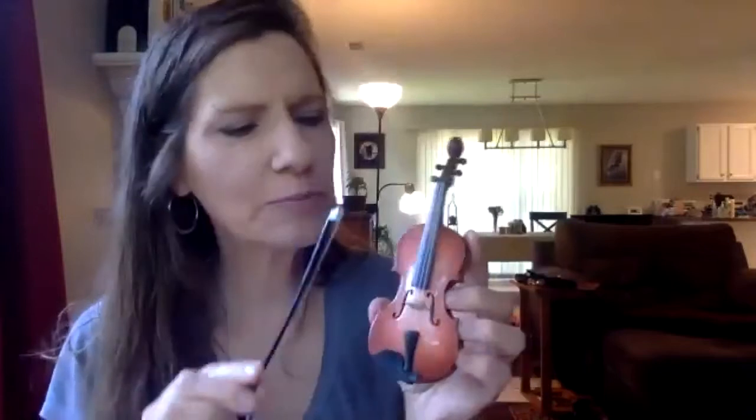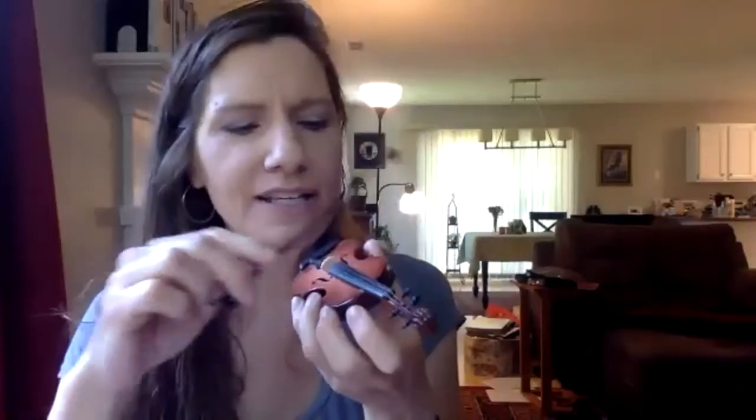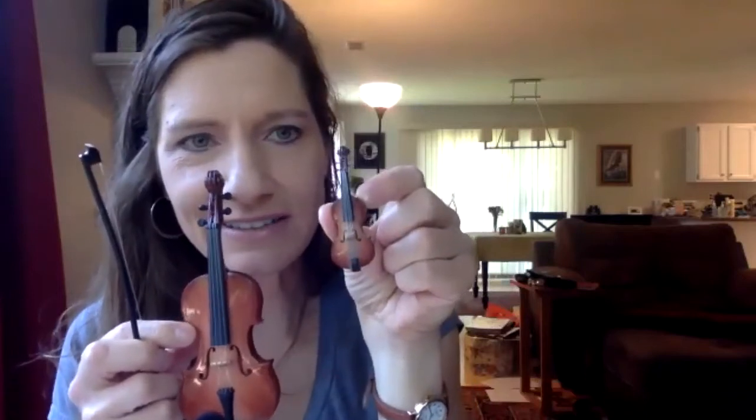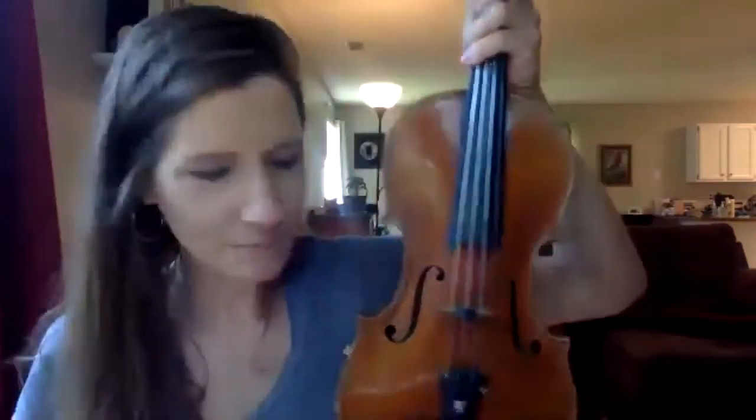Look how small it is. But I still think it would be a little too big for a mouse. This would be more for a rat or something like that, a little bit bigger. And it doesn't make any sound, but it's really, really cute. But I want to show you another one that might be a good size for a mouse. Tell me what you think. Look at this one. Oh, look how tiny that is. So I think this one would be good for a mouse. Maybe this one would be good for a rat. And then I have my violin that's for me.